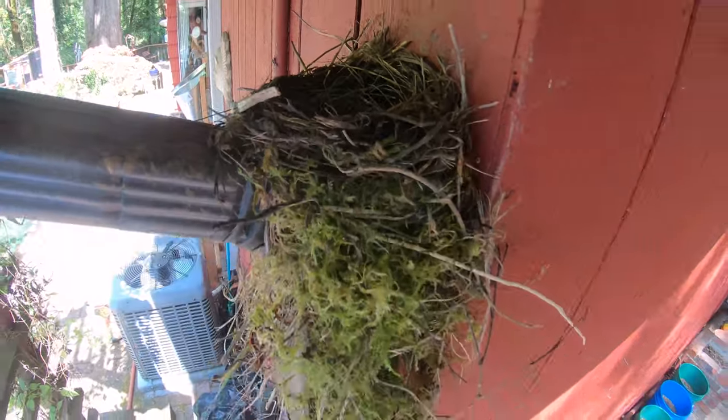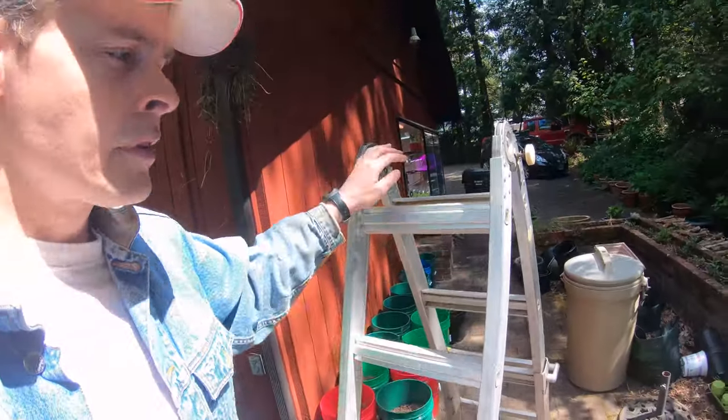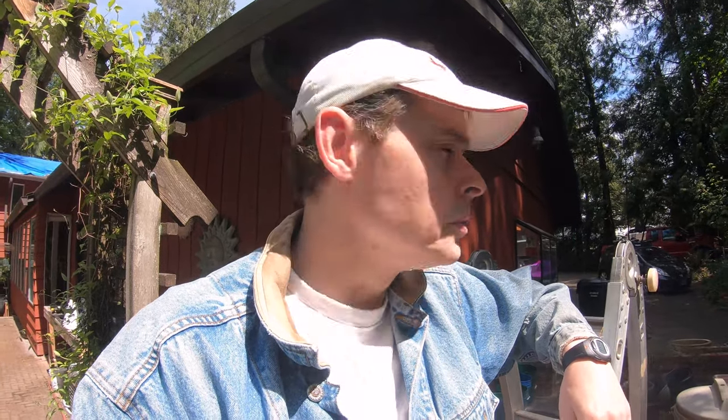This is pretty new. A bird has built a nest right on the gutter on the back side of our house. Wendy and I were out here just the other day filming the bit that you'll see in just a little bit about our potato buckets. And this bird nest wasn't there at that point. So this is really pretty new. No eggs yet, as far as I can tell.